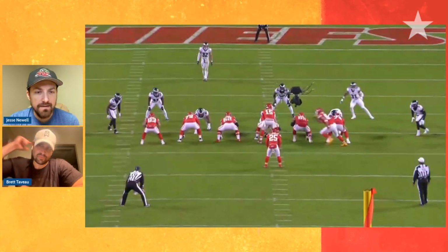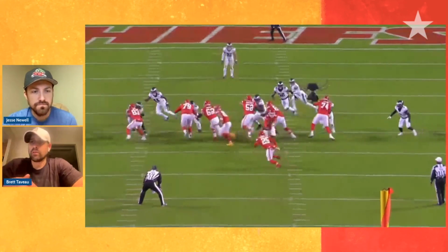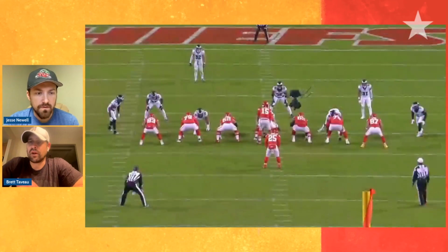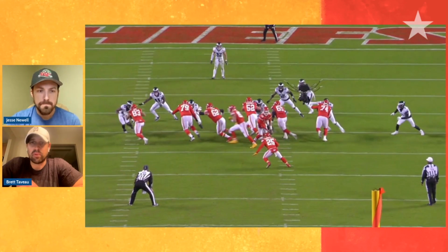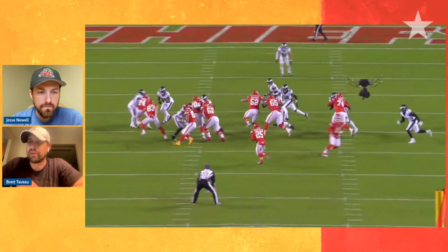So we got one to the right. Now let's take one to the left. A little bit different look here. They're going to toss this, and they're going to use Kelsey now. Same idea. They're going to gain a blocker with a little bit different type of motion, but they're now going to toss this. And Philadelphia, I believe, is playing an odd front here, so a little bit different look defensively.